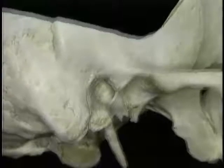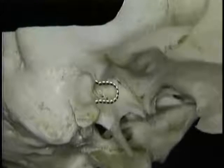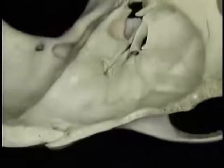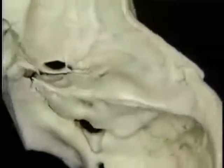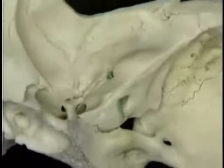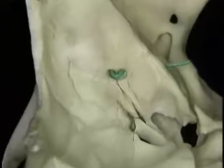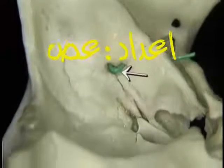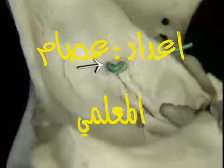To get a view of its course, we've removed the front wall of the external auditory meatus along this line. We've also unroofed a small part of the petrous temporal bone here. To represent the facial nerve, we'll add this green wire to the picture. Entering its canal, the facial nerve passes forwards briefly, then makes an abrupt U-turn called the genu and passes backward.